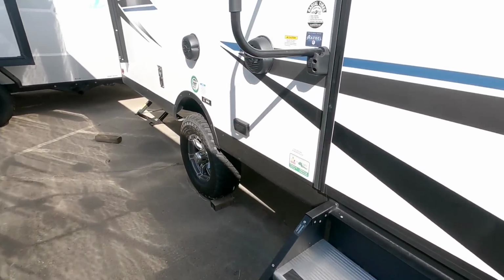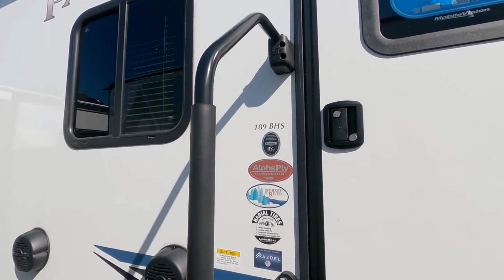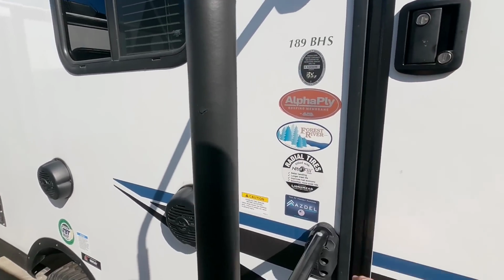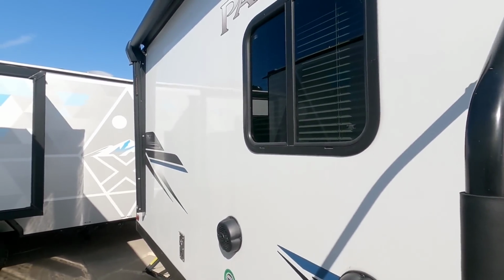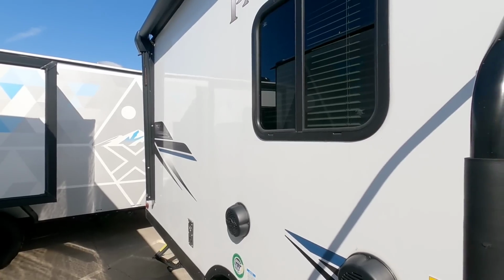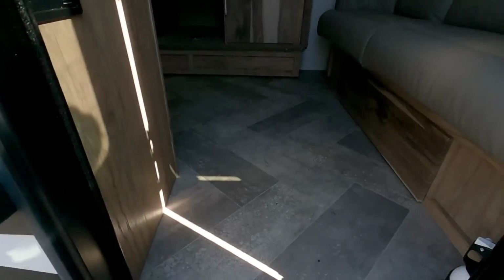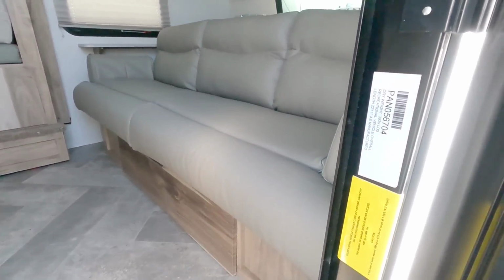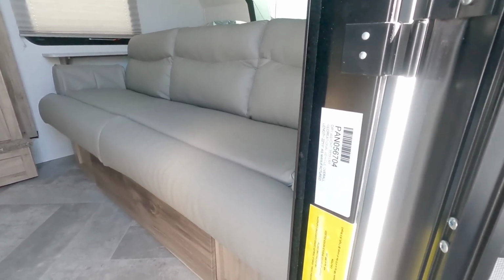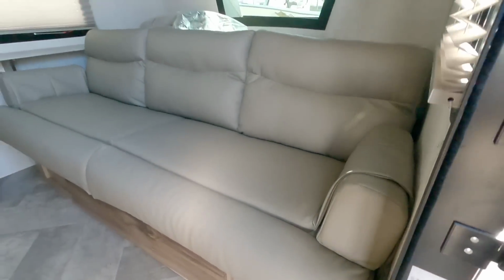Let's take a look inside of this Palomino 189 BHS. Alpha Ply. One thing I love is that right there. This uses Azdel. A lot of RV brands are switching to Azdel. Basically, you avoid delamination, which is a really, really good thing. All right, stepping inside, we got a nice friction hinge on this door. Dry weight on this unit is 3,939 pounds. Overall length, 22 feet, 11 inches long.